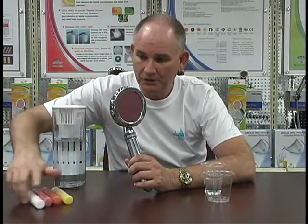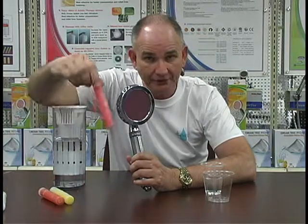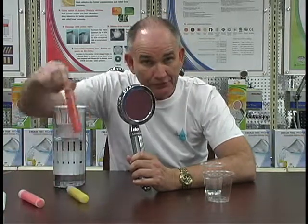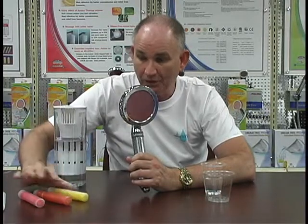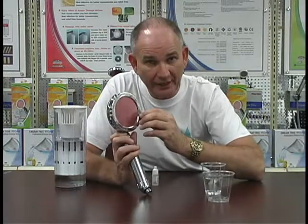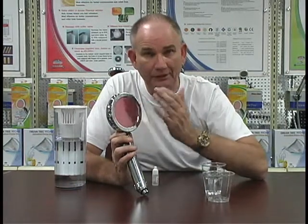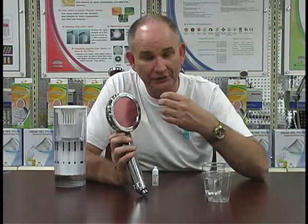Unscented, let me just pull these over here. Unscented, this is lavender, this is eucalyptus, and this is the citrus that it comes with. So I can get any of these scents available, okay? So not only does it feel good, better hair, better skin, ladies, better nails. It will affect your body in just the first shower. You can feel it. We've had people who got rid of migraine headaches with this because of the vitamin C and the absorption of the water through the skin.